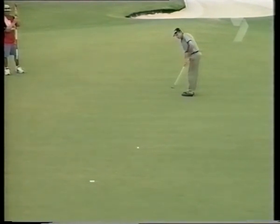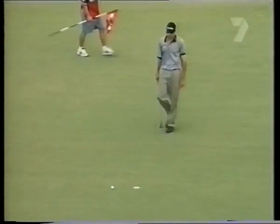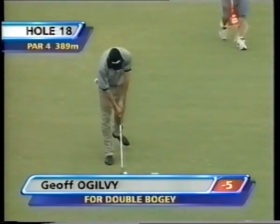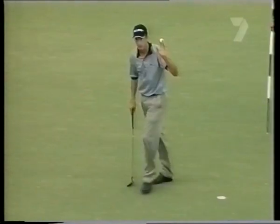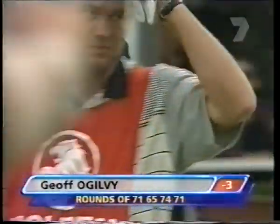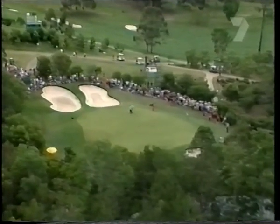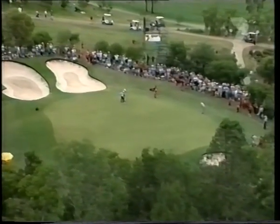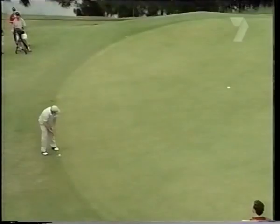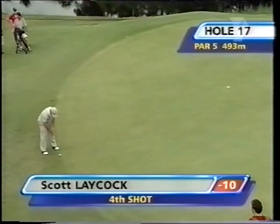Playing with him, Jeff Ogilvie. Disappointing finish for him today. That is a round of 71 for Jeff. 71-65, 74-71. He finishes at minus three. 31-40 today, so he just needs to get those bad holes off his scorecard, and the sky's the limit for Jeff Ogilvie. It's a bit of course management work to do, I think.